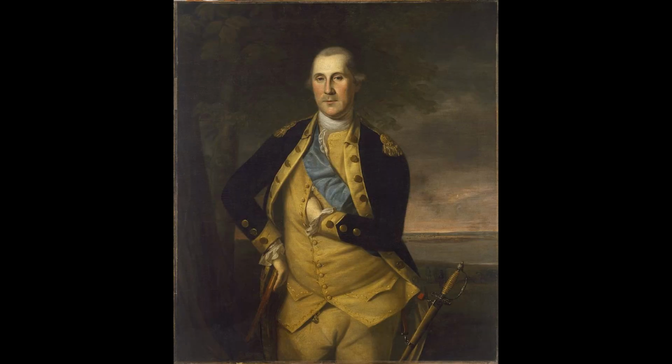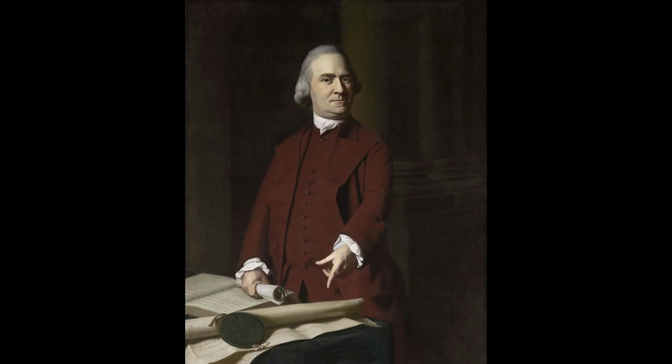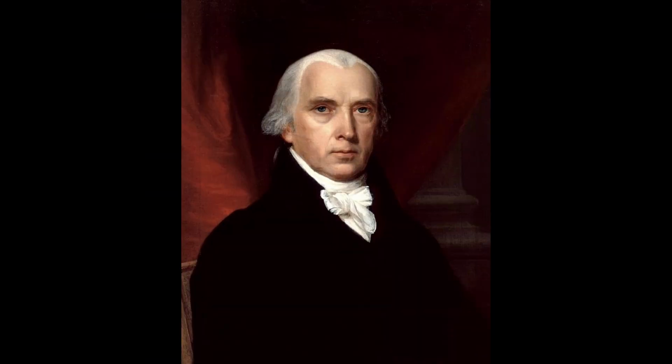The First Continental Congress, comprised of George Washington, John and Samuel Adams, Patrick Henry, John Jay, Alexander Hamilton, James Madison, and several others, met in Philadelphia in 1774 to tell Britain they wanted more control over the colonies. These men were, for the most part, quite young, with Hamilton being the youngest, at only 17 years old. But they were risking their life, their wealth, and their way of life for what they believed in.